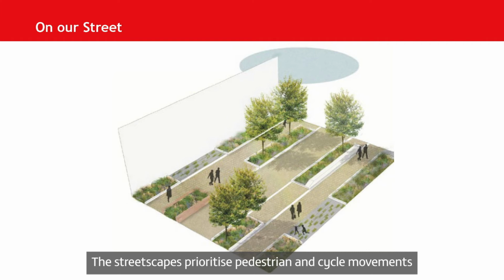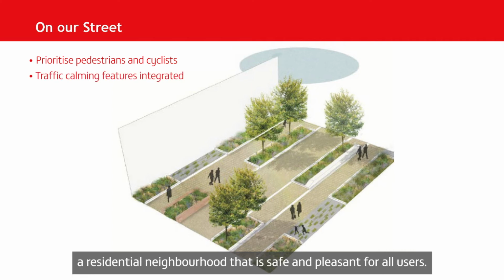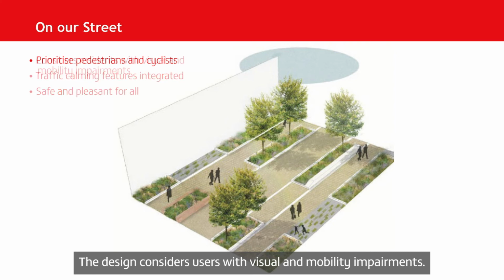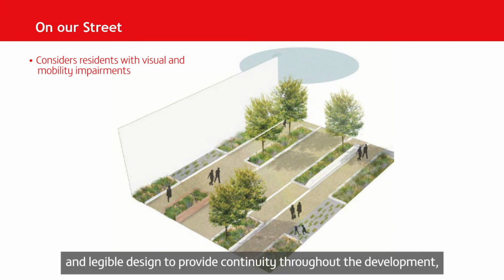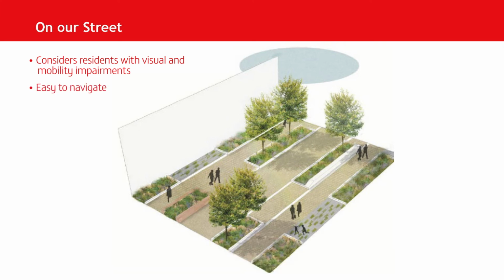The streetscapes prioritise pedestrian and cycle movement and introduce traffic calming features to create a residential neighbourhood that is safe and pleasant for all users. The design considers users with visual and mobility impairments. The configuration and materiality of the streets create a clear and legible design to provide continuity throughout the development while introducing subtle variation to allow visitors to easily navigate.